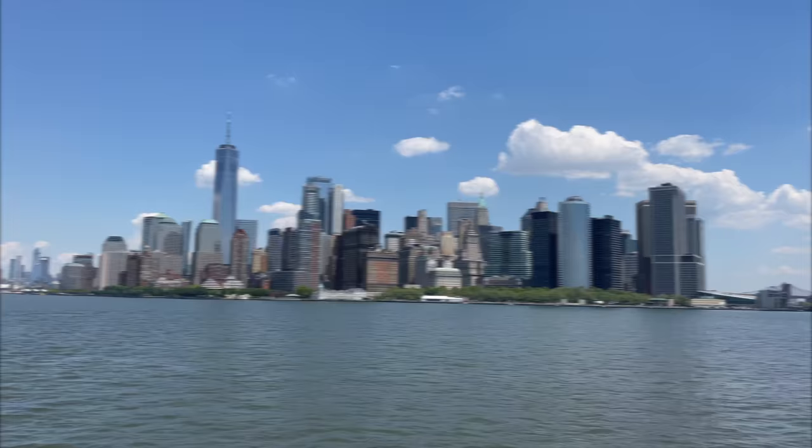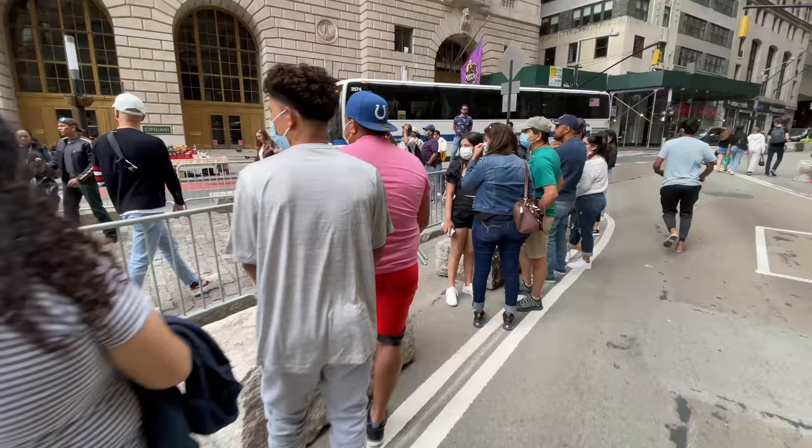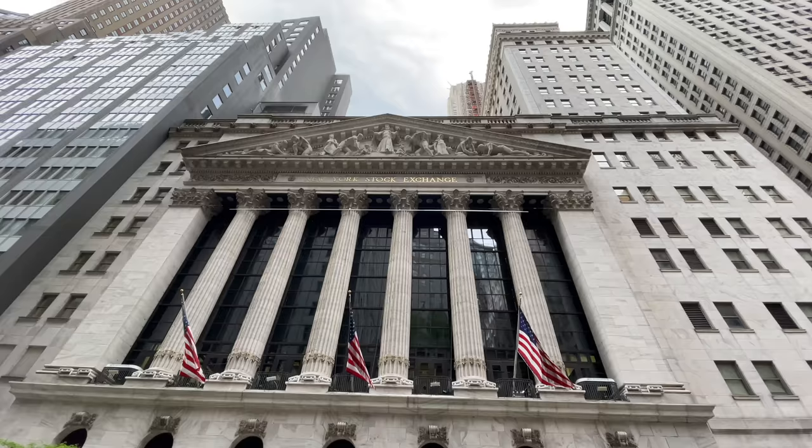Here we are in front of the Raging Bull outside of Wall Street. This indicates a bull market, which means a market that's going up. Raging Bull right there. So here we are in front of the Boomer Casino, the Stock Market Exchange right here in New York City on Wall Street right here. Just kidding about being the Boomer Casino.